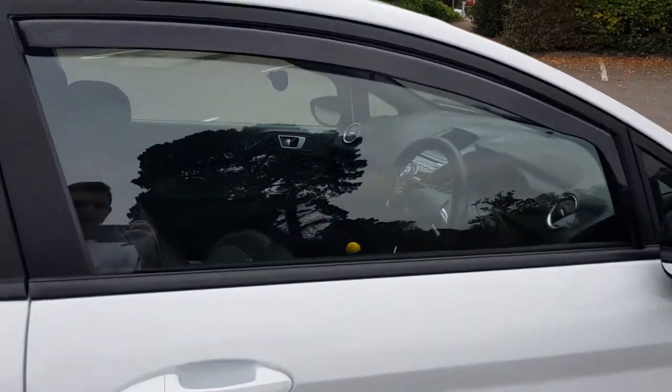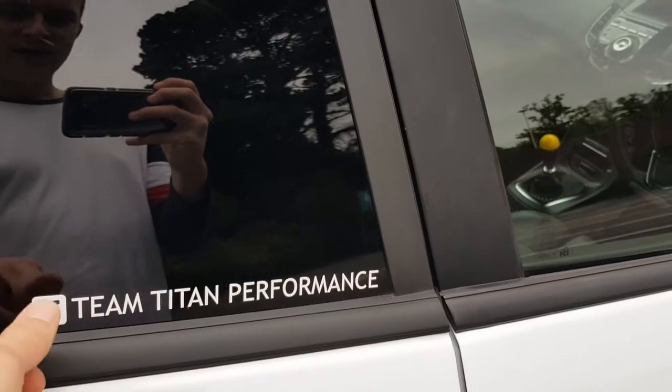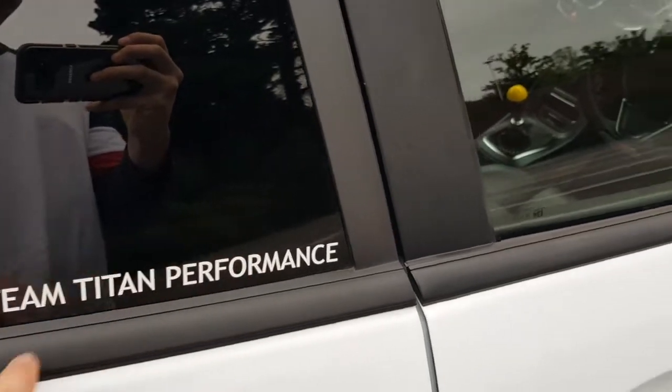But obviously, as you can see, I've got the wind deflectors here from Hecko. Little group's logo there, just a group of friends here. If you're interested in joining a little car group, hit us up. Just go on Facebook, Team Time Performance.